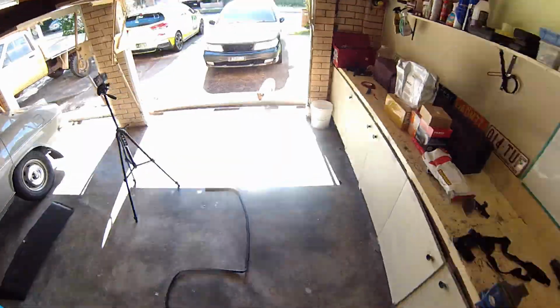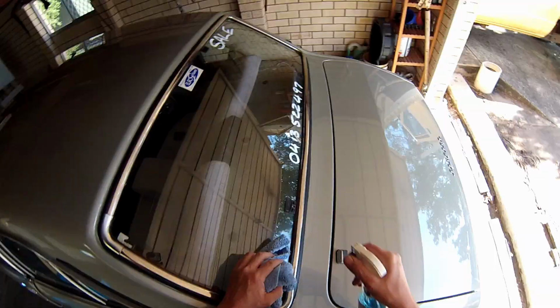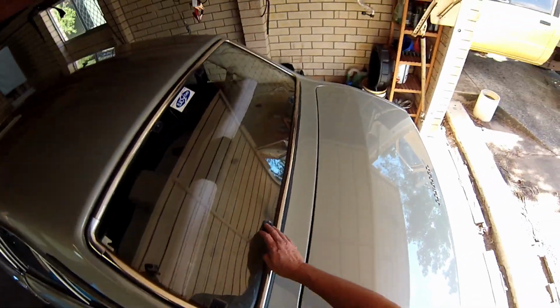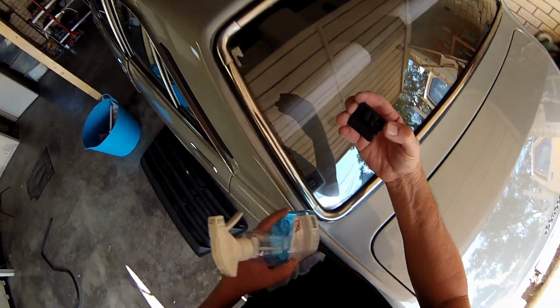Yes, we do need to get rid of the sign writing. It is no longer for sale because we have sold it. Yay! So we're going to wipe that off before we get that louver on. We got 1, 2, 3. We might put this over that side, I think.